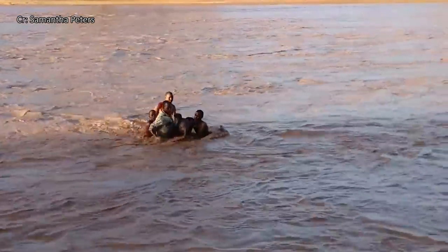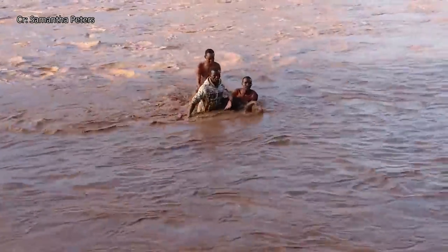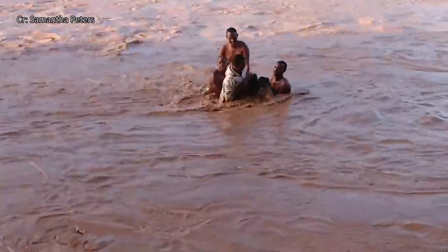An orphaned baby elephant attempting to cross a swollen river in Samburu is rescued by members of Save the Elephants organization.